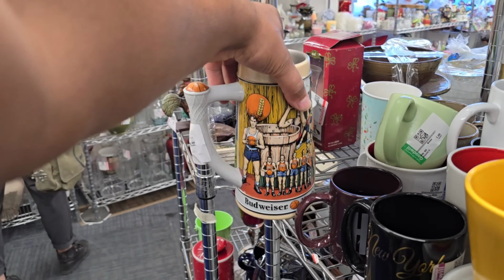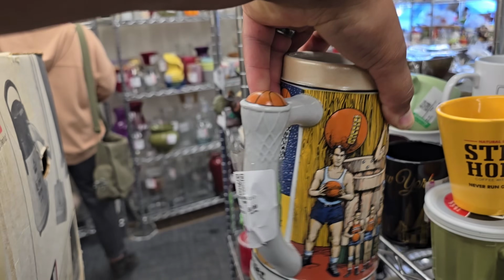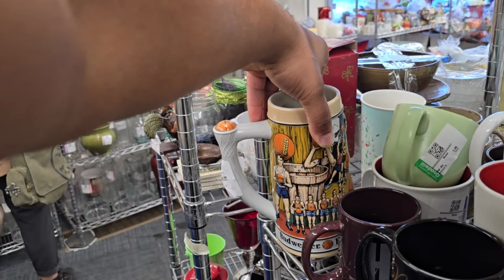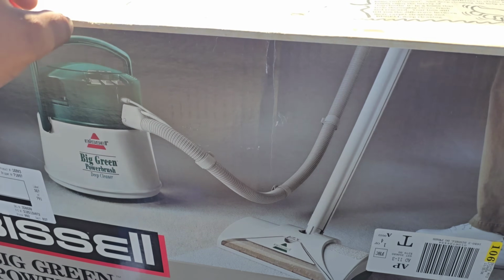Stein. Basketball one. I've seen a basketball one. Huh. Someone ripped a sticker out. I put a new one there. It's probably not worth anything. Alright, so there's a better look at what it's supposed to look like right there.